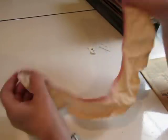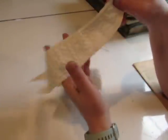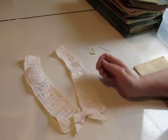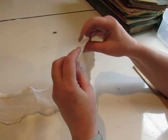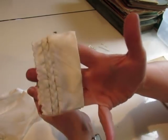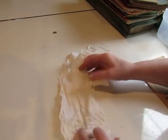Move this over here. Did we already go through these? Yeah, we did. What is this? Looks like some sort of a collar. Here's another collar with snaps. That's pretty. Another collar. And a cuff. Yep, that's a cuff. Maybe there's another cuff just like it in there. There's a collar with the bow again.